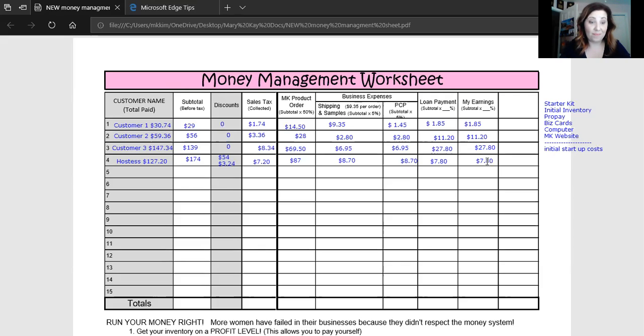Okay, now let's say we were done and we're ready to place our Mary Kay order. All this money is deposited. Now we're just going to add these columns up. Okay? So the complete amount of sales, the amount of money that we collected, right over in here, all of our customers added up. I like to do a grand total, right? But our subtotal, here we go. We're going to add all these columns. 29 plus 56 plus 139 plus 174. So this is going to give us $398.